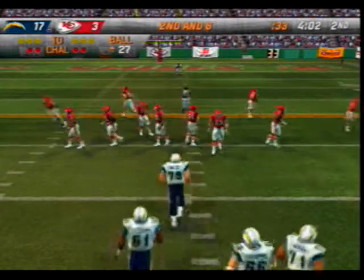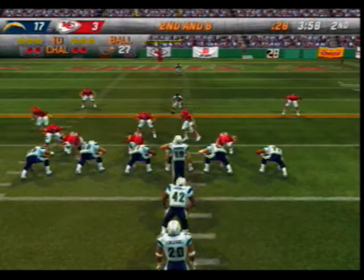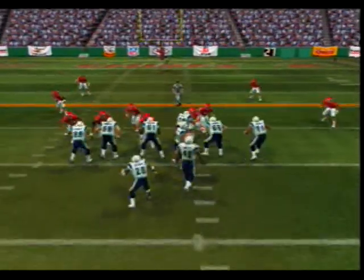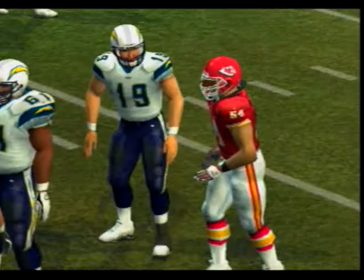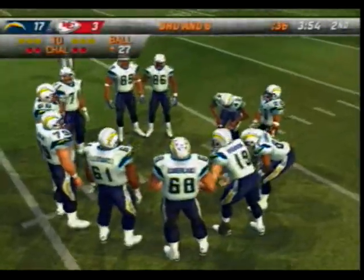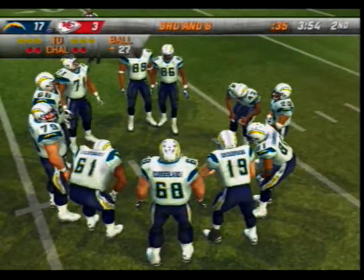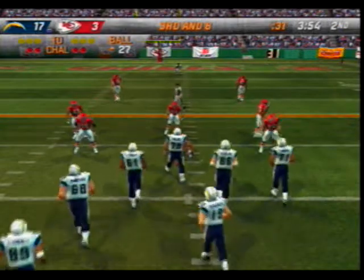Ball on the 27-yard line. Out of the I formation. Throws it. Nearly intercepted. Number 86 was the intended receiver on that play. Number 26 with the coverage. Third and 8. Ball on the 27-yard line.